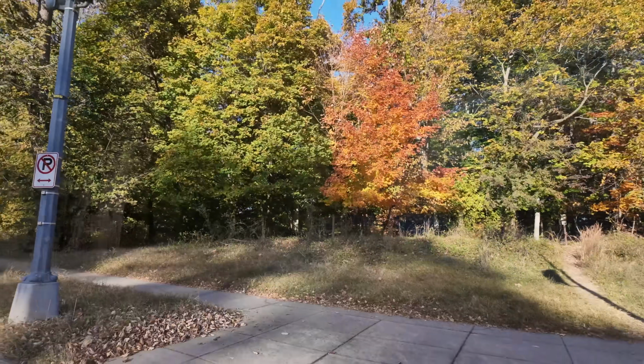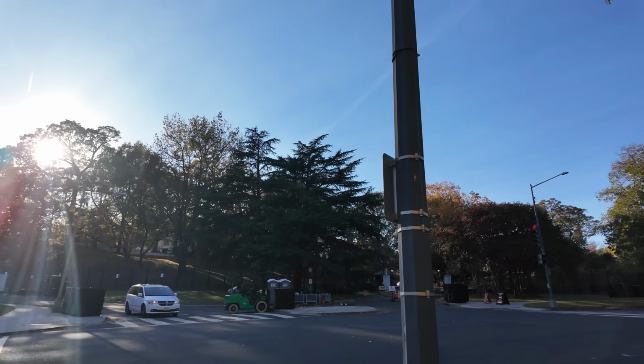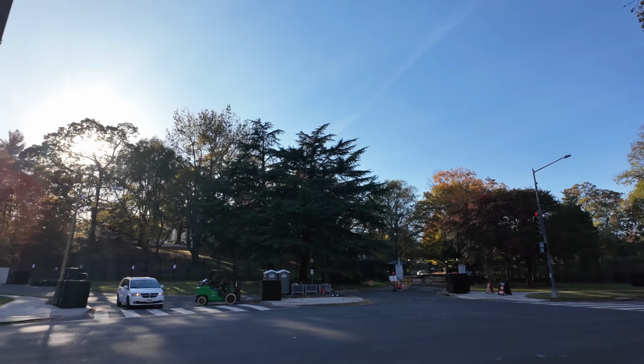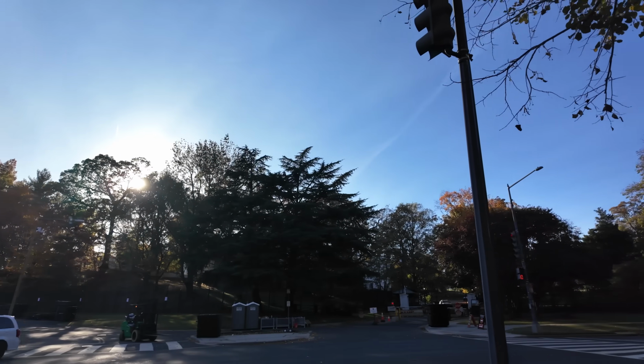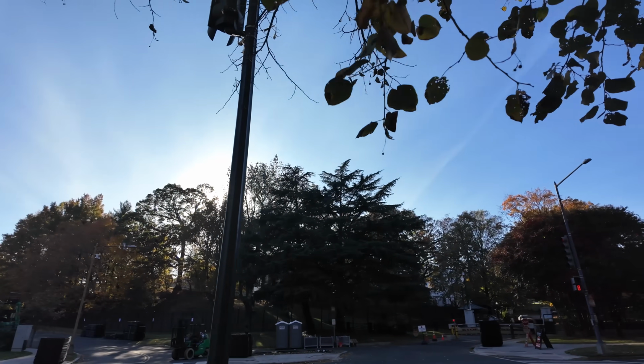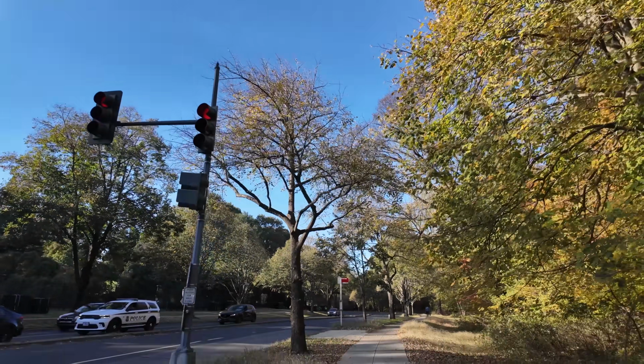Let's get out of here. Okay, there's another delivery of fence. Looks like they're going to block off this whole bloody road. Yeah? That would be massive. Alright, now we got to walk back up the hill.